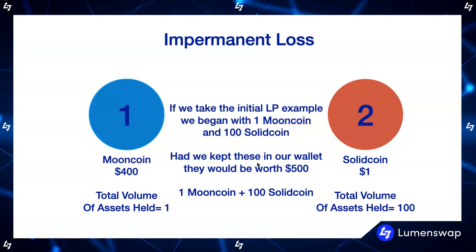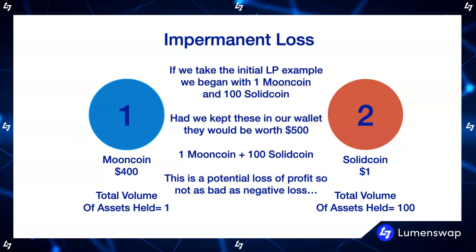So we've actually suffered impermanent loss, guys, on profit. You've suffered the impermanent loss on the profit. So it's not so bad as a negative loss. Right? It's not so bad. What we must consider is, imagine if the opposite happened.